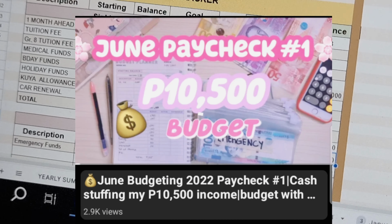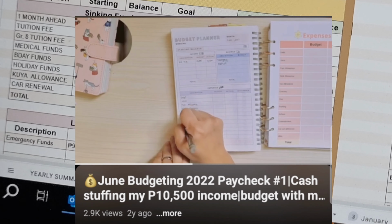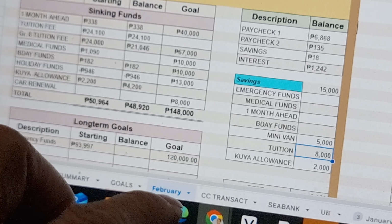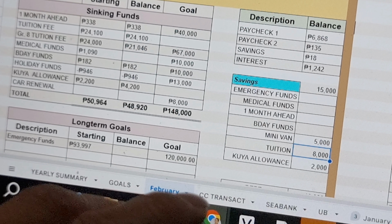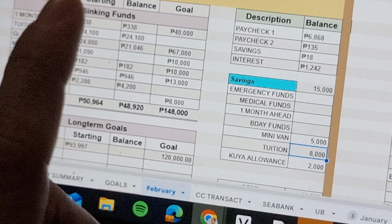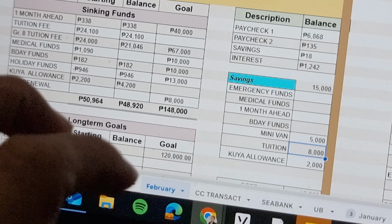And nung una, I really get overwhelmed kasi ang konti ng sahod ko, is just 10,000 per month, 10,000 per bi-weekly, and I was able to get budget on that. But as what they said, hindi mo kayang budgetin ang malaking pera kung hindi ka marunong mag-budget ng maliit mong income. So I think it's a blessing for me that I started very small and doing this from the beginning of small journey up until now that I have like a decent amount of income. Although it's not that much, but it's enough for us. And I'm happy for the process. I'm happy for the growth of my income. You just really need to trust the process.